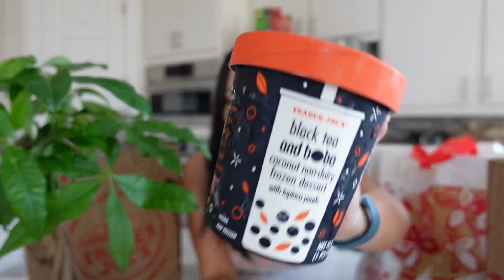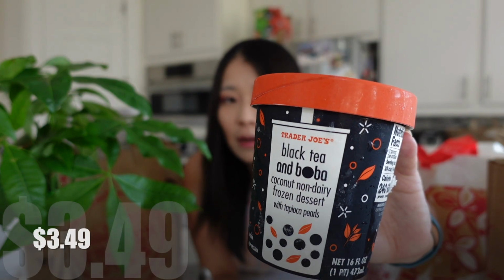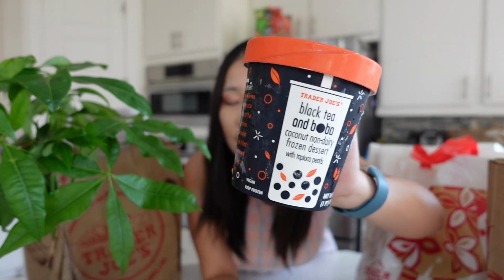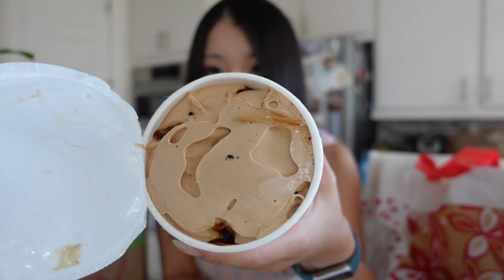I also pick up this new ice cream flavor. Previously from Trader Joe's, I've tried their coffee ice cream with boba, but this one is black tea and the boba, and this is also coconut non-dairy frozen dessert. So this is not really milk ice cream, it's dairy-free made with coconut. Compared to other vegan ice cream, Trader Joe's definitely has way better ingredients. And I love black tea with boba, so I'm super excited to try this out.